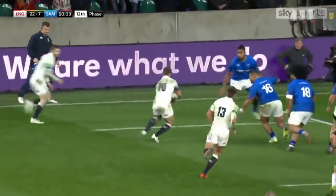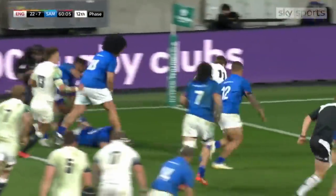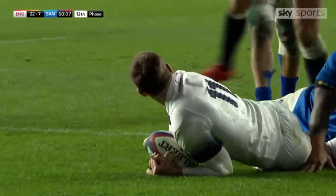Get it back quickly again for England. That's how it was in the first half. And here's Daly, and that's how it was in the first half too.